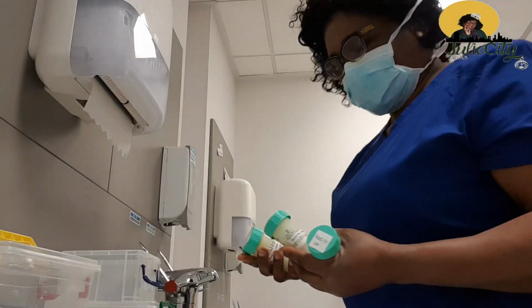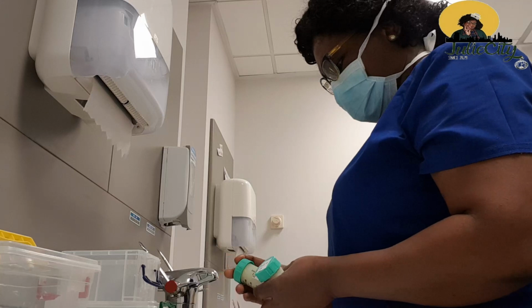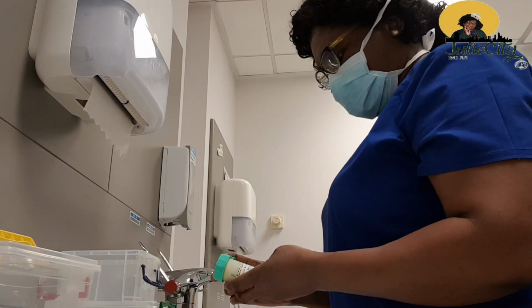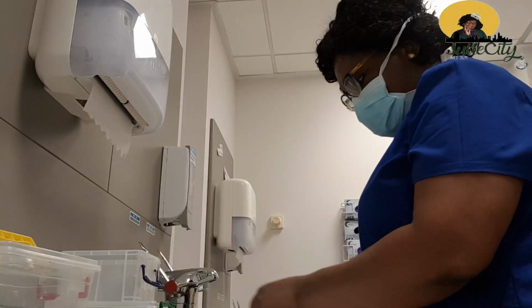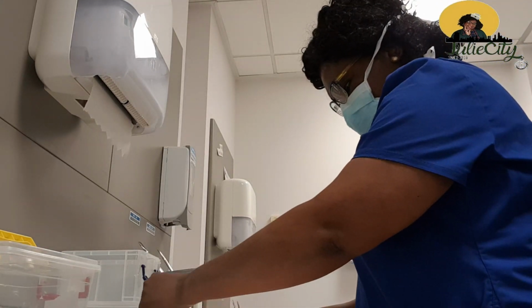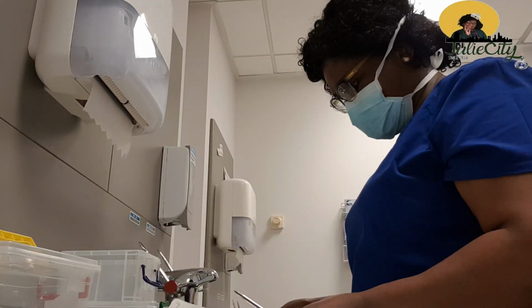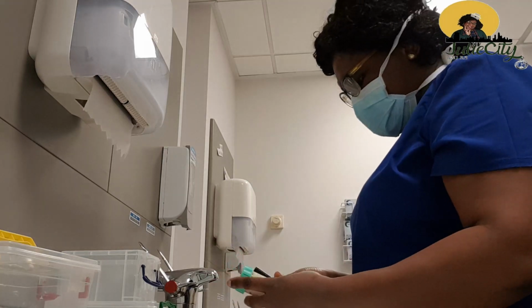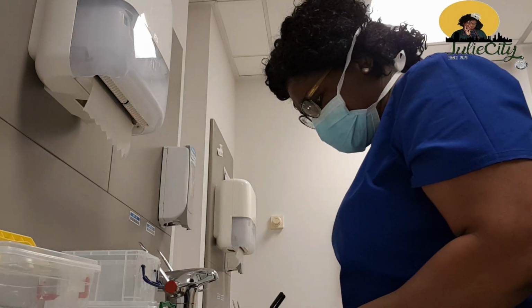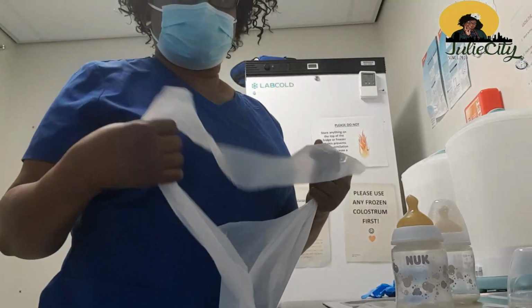For the other babies who are a bit more mature, or possibly moms are not able to produce milk, donor milk is something that is available, and we have to check it and check it again. Not just for the donor milk, even for the milk produced by moms, because obviously there are multiple babies on the unit. It's important that we check and cross-check to ensure that the babies are given the right milk.